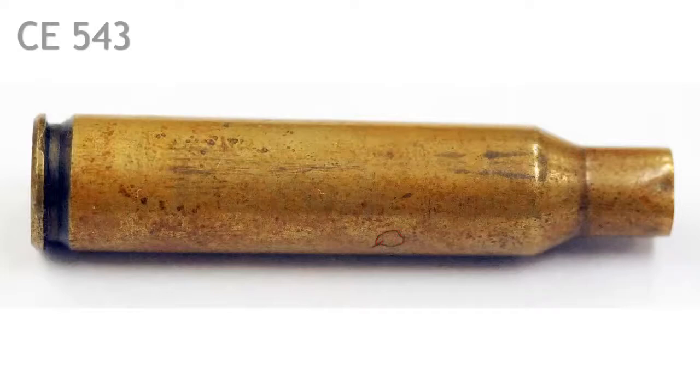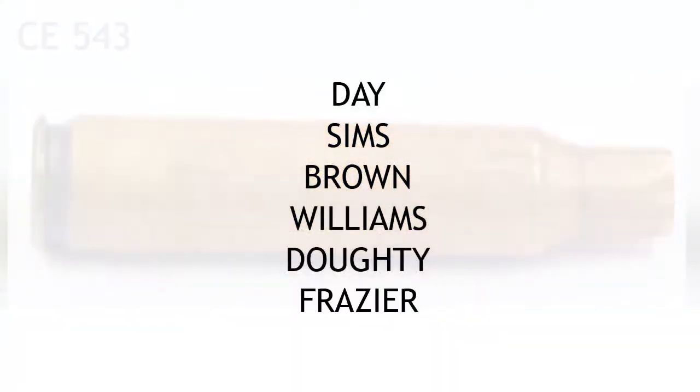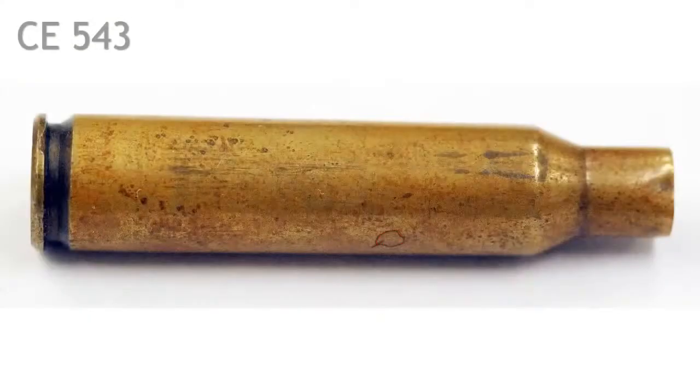Now, you're probably wondering, just what does it mean when not one of the individuals whose initials ought to be on this shell has left them? Let me list those names again. Day, Sims, Brown, Williams, Doty, and Frazier. Six names, zero initials. So this means that the original shell, which was found on the floor of the depository, most likely had some combination of those initials. But it's not the shell that we see in this photograph. Yet it was fired from Lee Harvey Oswald's rifle.